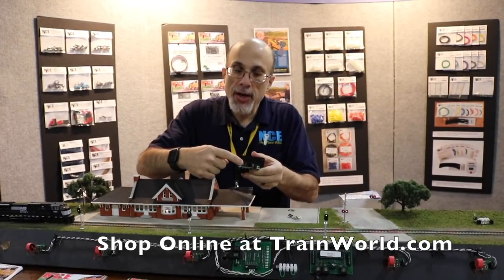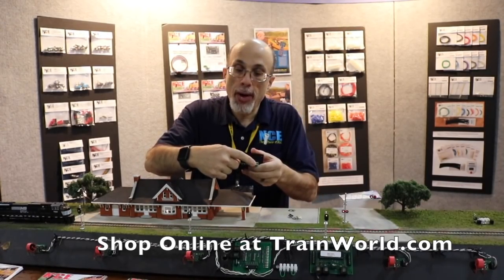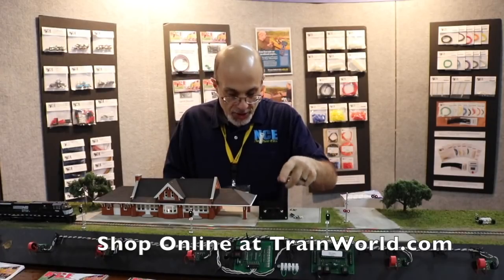Power supply plugs in here. Track power plugs in here. Two wires to the track. This goes to the wall transformer. The power cab goes in here, and you're ready to go. Very, very simple to operate, easy to use.